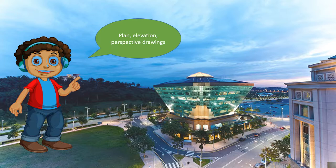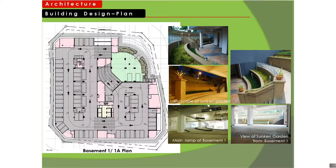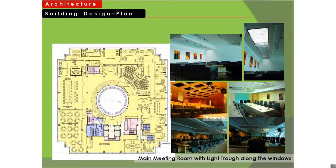Next, plan, elevation and perspective drawings. This is the ground floor plan, which contains landscape, signage of the building, the arcade, and large landscape around the building and at the second garden. This is basement one, which contains landscape at the second garden and the main ramp at basement one. Typical floor plan for level 4 contains a view of typical workstations, a typical waiting area at the atrium, office rooms with glass partitions and typical cubicles around the atrium. This is the main meeting room with light coming through along the windows.